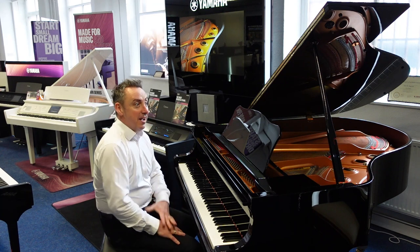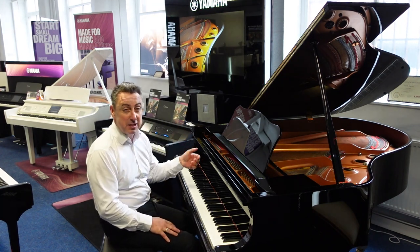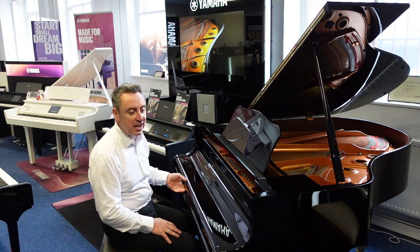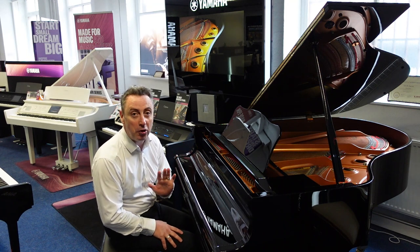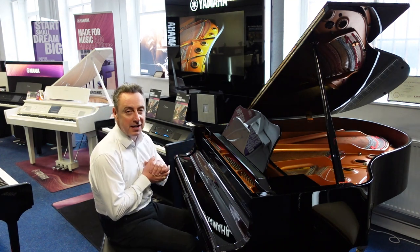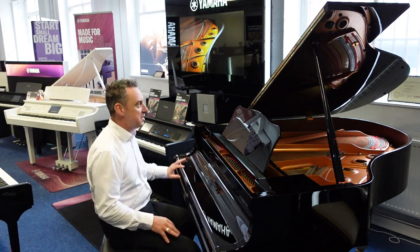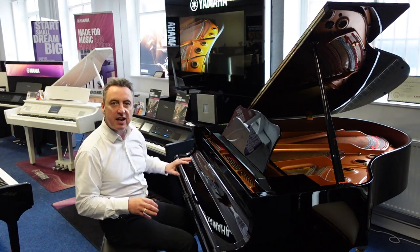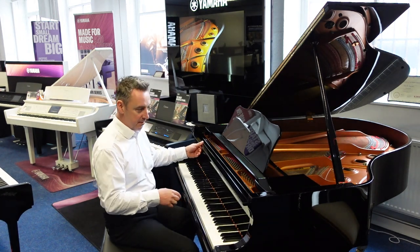Here in Bolton, and today I've got an absolutely fabulous piano for you, manufactured in approximately 2008. We've taken in this lovely Yamaha GC1 made in Japan by Yamaha in a lovely polished ebony cabinet. There's a few minor little marks that I've tried to capture and put on the pictures on the listing, but it's in absolutely great condition.